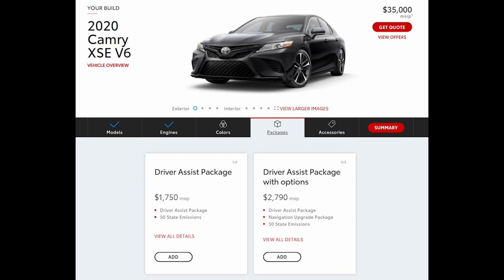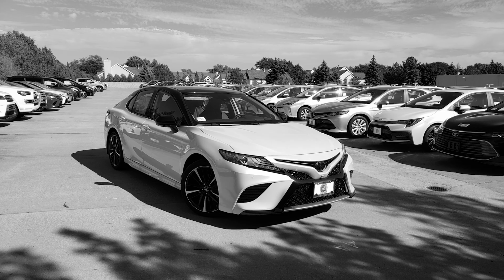Now, driver assist package adds on a bird's eye view camera system, which is really nifty, rear cross traffic braking, and ventilated front seats. However, even fully loaded, the Camry does not get things such as memory seats, heated steering wheel, heated rear seats. They're just not available.